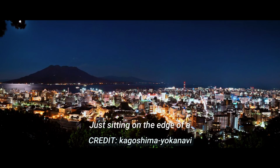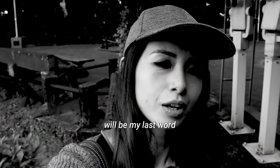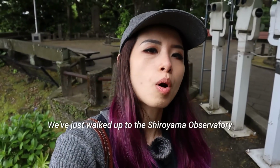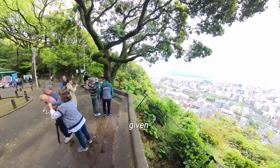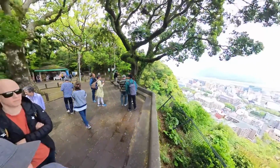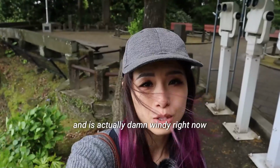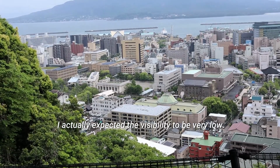Just sitting on the edge of a very steep slope, so if I fall off, this will be my last word. We've just walked up to the Shiroyama Observatory. Quite nice, given today's weather is supposed to be rainy and gloomy, and it's actually damn windy right now. I actually expected the visibility to be very low.